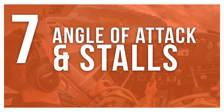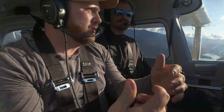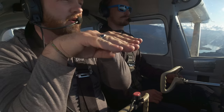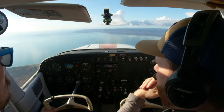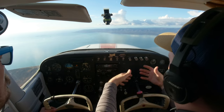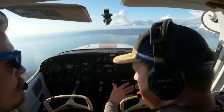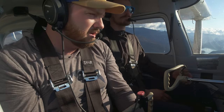I want to show you a demonstration on stalls and the energy state of the airplane, okay? So when we took off, we created all this energy just by powering forward, staying level, accelerating, getting that wind flow underneath the wing, right? Now that we're up here, we're going even faster. We've got a lot of lift, we're producing a lot of lift. And so we have a lot of potential energy. We have the altitude, we have the speed, we have all this potential energy.